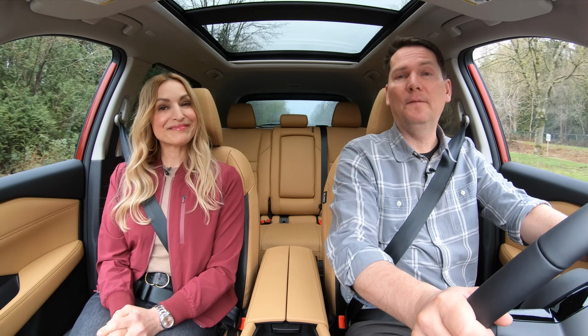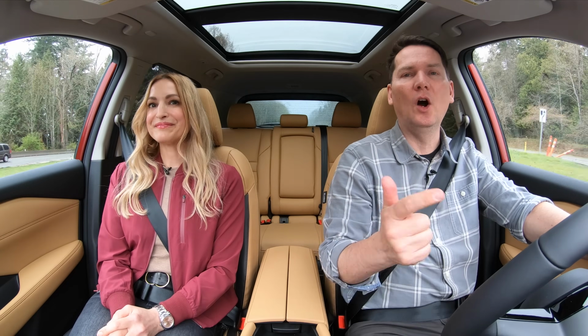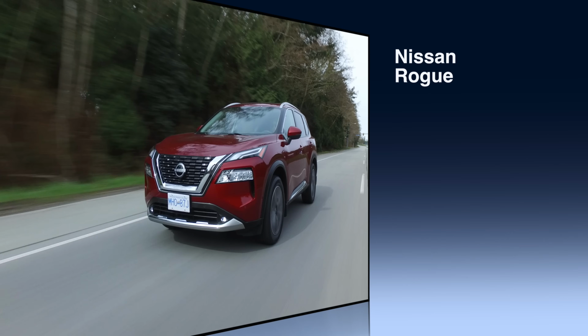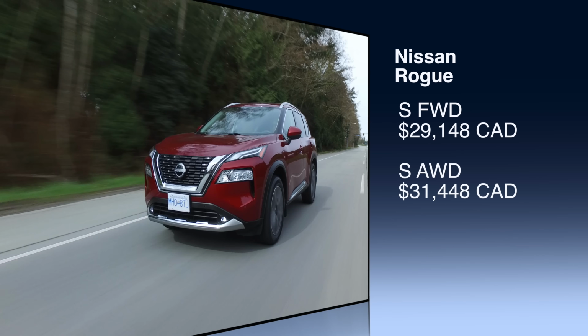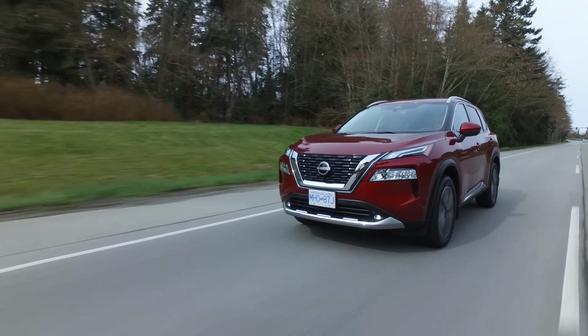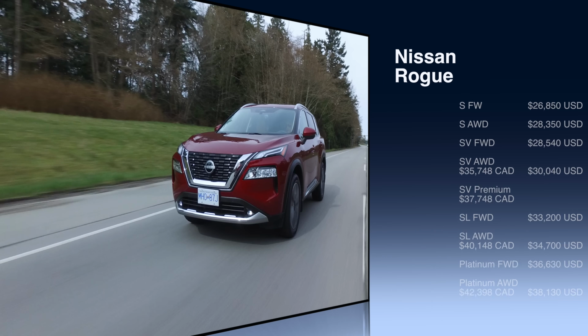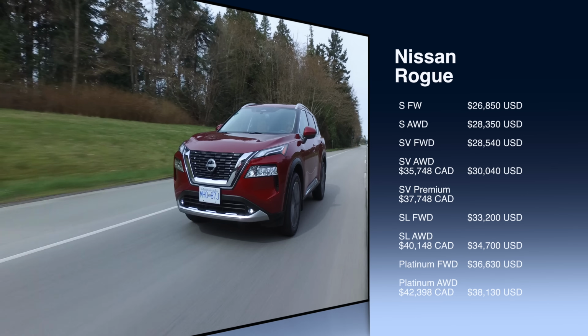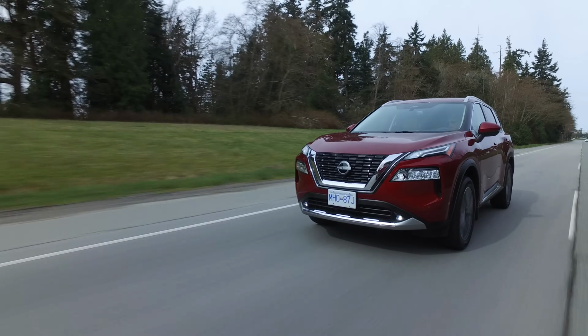All right, we're going to get into the official fuel economy, the tow rating, all of that in our vital stats. Let's start with pricing. The 2.5-liter four-cylinder base engine in Canada starts at $29,148. The all-wheel drive version is just under $31,500. The first turbo engine front-wheel drive in the U.S. starts at just under $27,000 and all-wheel drive just over $28,000. In Canada, the first all-wheel drive turbo engine starts at just under $36,000.